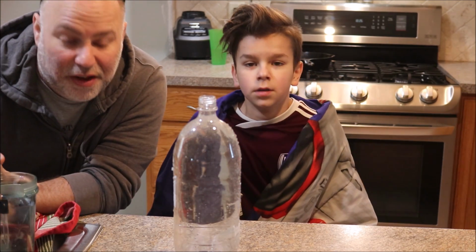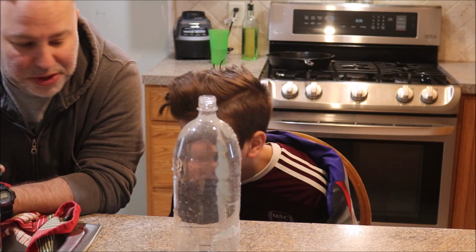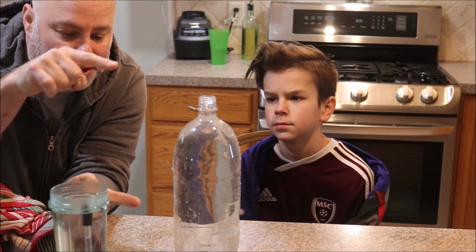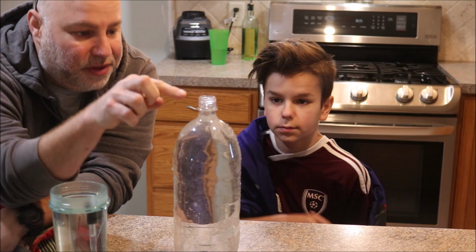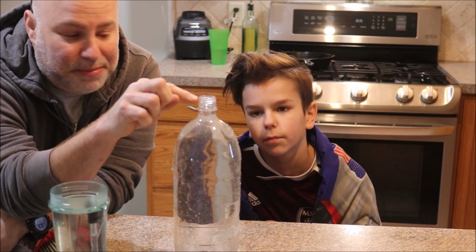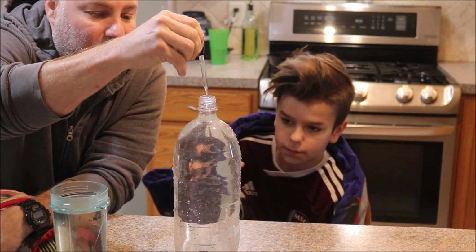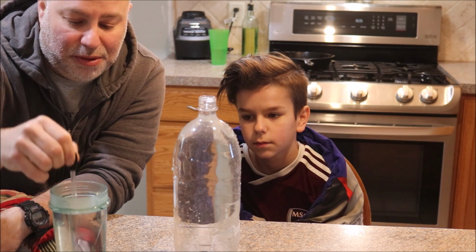All right, everybody. For our Cartesian Diver, if you want to try this at home, what you need is a 2-liter bottle, or even one of those smaller plastic bottles to drink out of. You need to fill it up literally to the extreme tippy top with water. So I'm going to fill this guy up. I've got a little eyedropper right here to get it as full as absolutely possible.